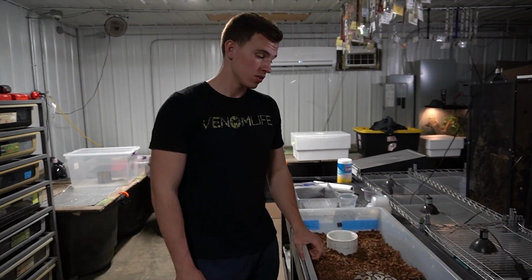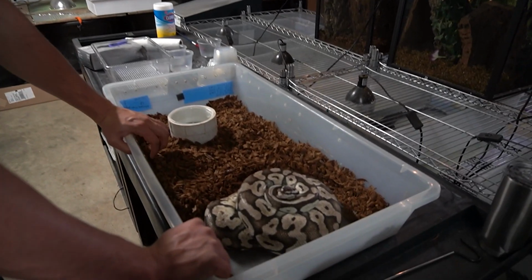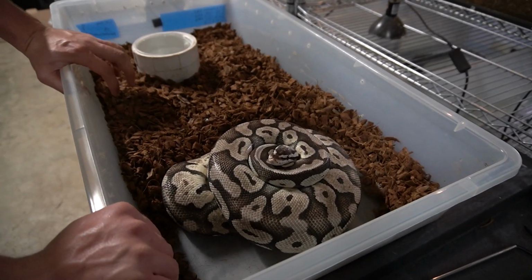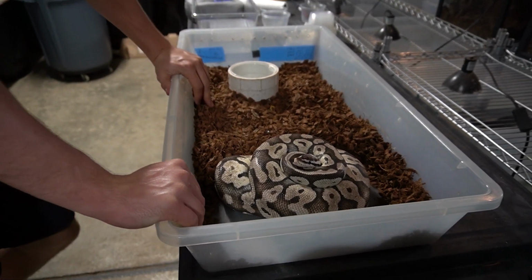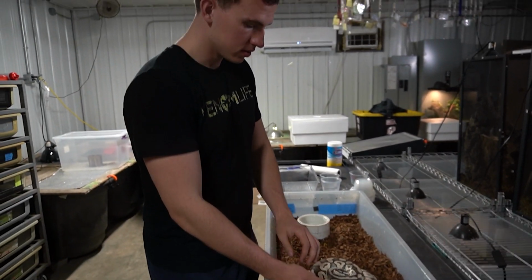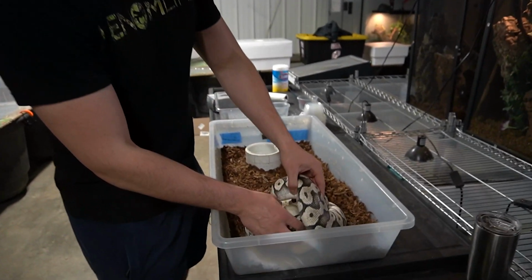All right, Steven, what do we got here? So we got our first ball python clutch of the season. This female is a VPI Axanthic Super Pastel. She was bred by an Axanthic leopard pinstripe that I produced about 4 years ago. So we'll see what she got for us.